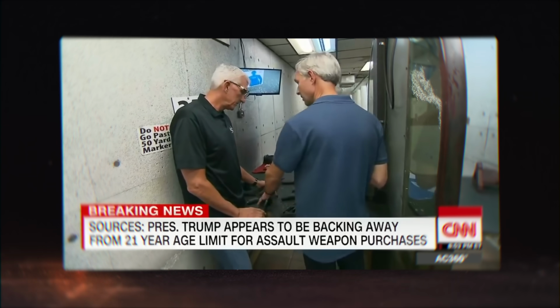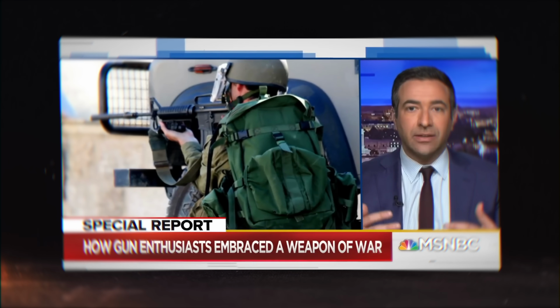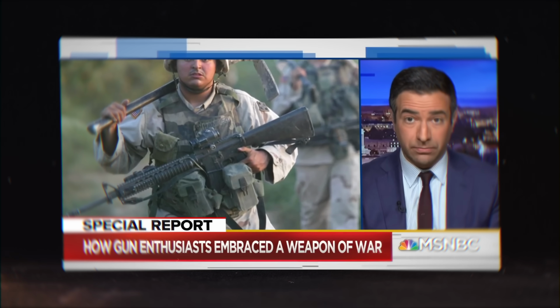This is the AR-15. Right. This weapon is the military's standard rifle in combat. This version that civilians buy is just as lethal as the military model. Why do we allow our citizens to have such easy access to weapons of war?